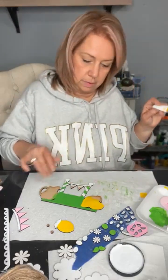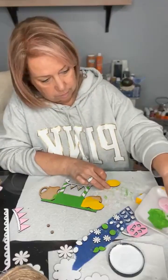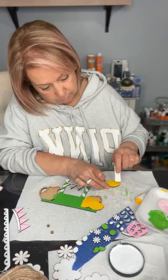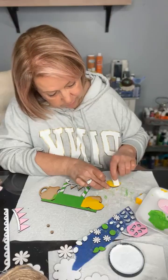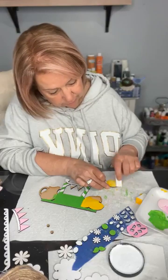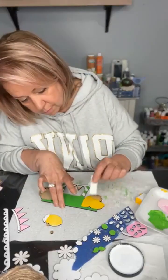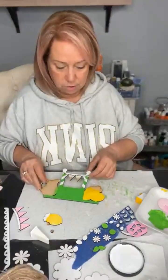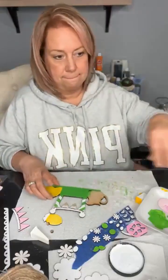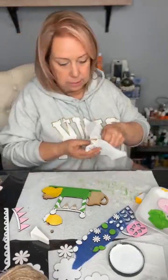Okay. Let's see. All right. Now I'm just doing anything. Okay. So let me just touch up a couple little places where I did the green stripes.